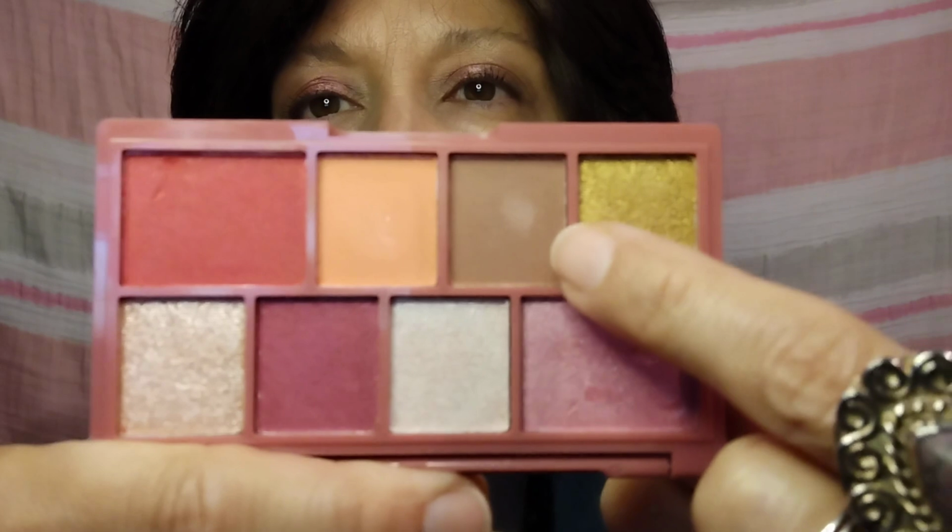As bronzer today, I actually wore something different. This is the I Heart Revolution eyeshadow palette that came in the 12 Days of Chocolate holiday set. Okay. I'm wearing that right here. I'm very pleased with the overall look. I'm pleased with the coverage. I'm pleased with the color.